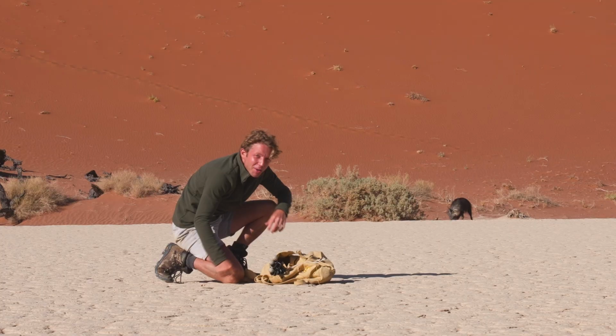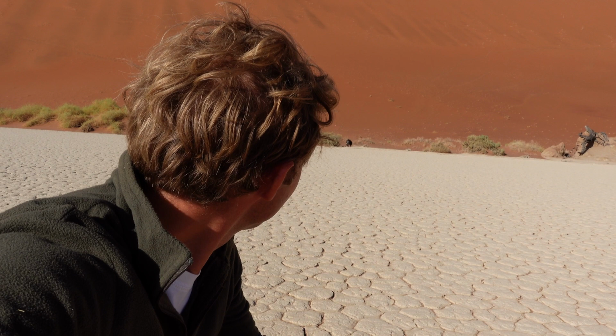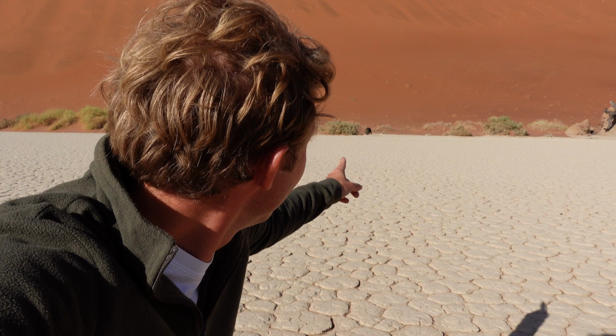I'm just going to get my selfie camera out so I can show you what it's like to be face to face with a brown hyena. So there, that's what it feels like to be face to face with a brown hyena. It's literally there. See it? I feel like that's as far as I'm going to be able to push it. But this is where I'm just going to sit and enjoy the moment. Watch the brown hyena eat his meal.